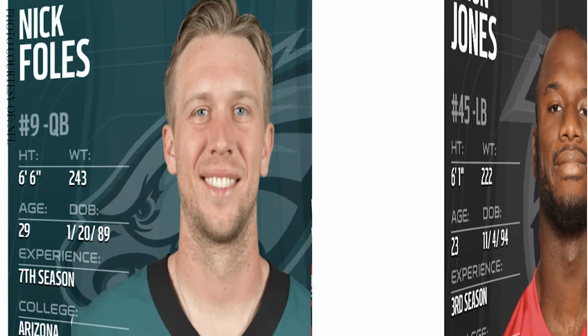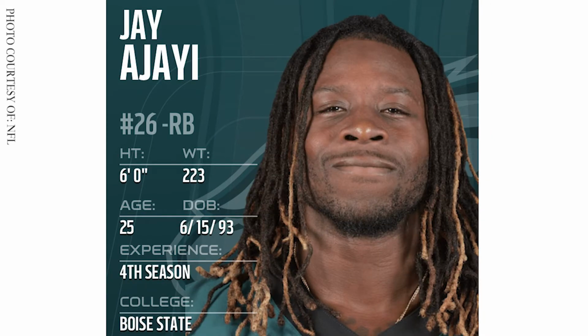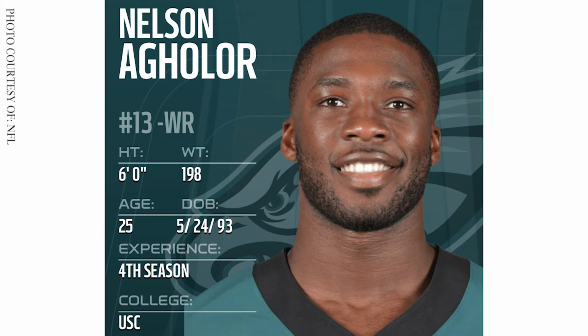Moving on to the Eagles, Nick Foles, quarterback, threw 117 yards. Jay Ajayi, running back for the Eagles, rushed 62 yards. Nelson Agholor, wide receiver for the Eagles, passed up 15 yards, rushed 16, and received 33. Fun fact, he's apparently the 21st Nigerian-born player in the NFL. Also, his middle name translates to, "May my name not be forgotten."